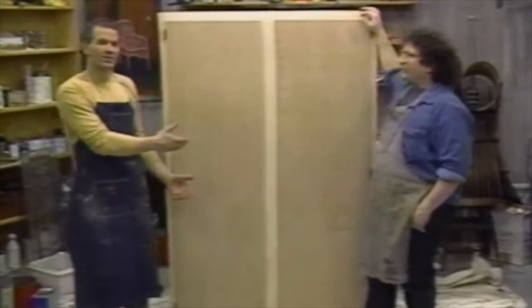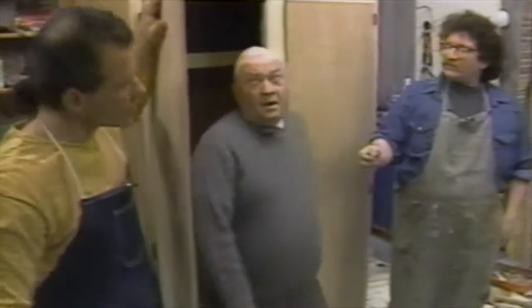Next piece, a large, cumbersome-looking thing. What is it? Not beautiful wood. It's a closet. It's a wardrobe. Yeah. It's got doors. Is this the second floor?